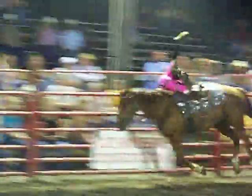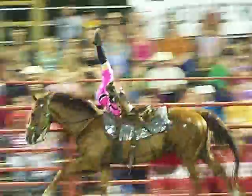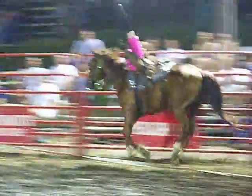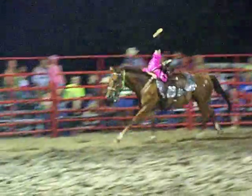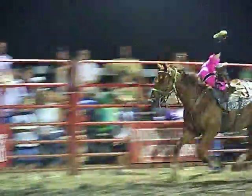Well, Bethany is going to come back for us. The over-the-neck layout, ladies and gentlemen, using the stirrup and the horn only to hold herself on that horse's neck. One thing I want you to keep in mind is the hours of dedication and determination that these young ladies do in working with their horses.